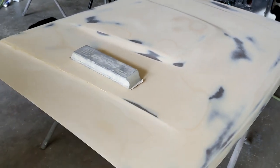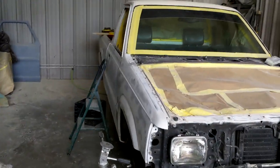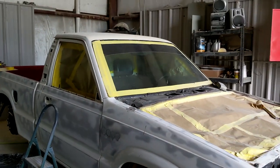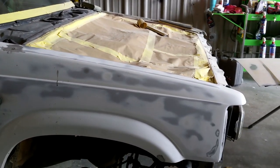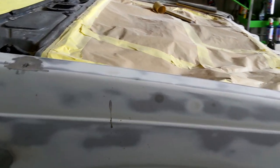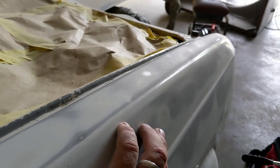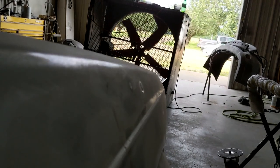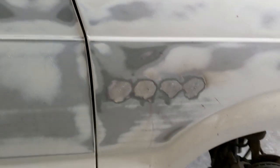Hood is gonna need just a little finessing and it'll be super straight. You can just see, that's crazy, but that's just years of leaning up against the truck and whatnot. That's a low spot right there. I don't know if you can tell, low spot. Welded up the antenna hole, and same for the emblem area.